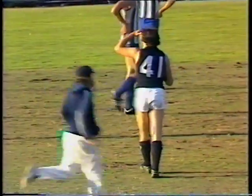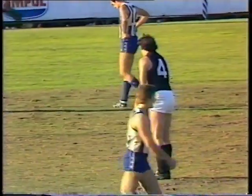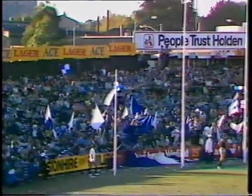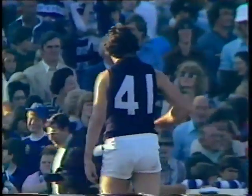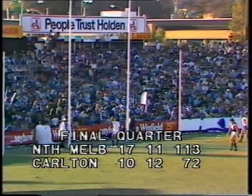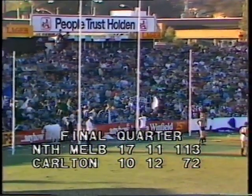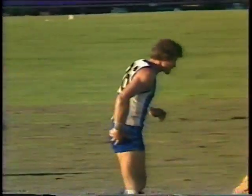Waiting on Brown from about 10 metres out directly in front, and Brown's already kicked 1 goal. Brown coming in. One of the interchange players today. Started about that, it's right through the middle. And the scoreboard, the 17-11, 113 North Melbourne to Carlton. Their score is 10 goals, 12, 72 points, 17.5 minutes gone of this last quarter. 41 points the deficit at the moment facing Carlton, which is probably a little bit too much to make up at this particular stage of the game.